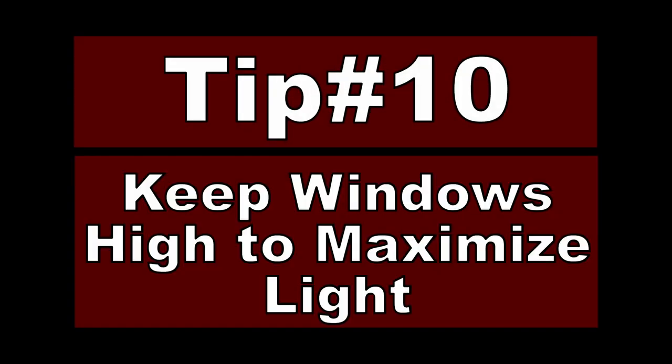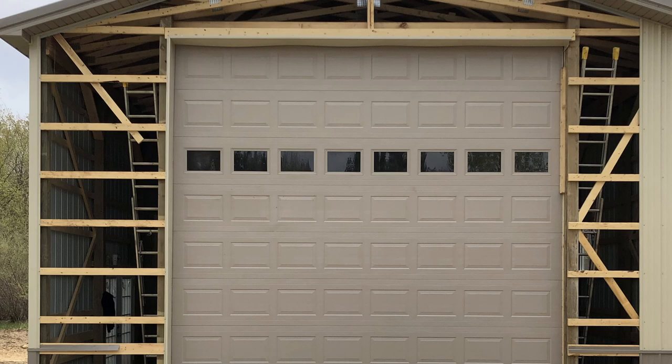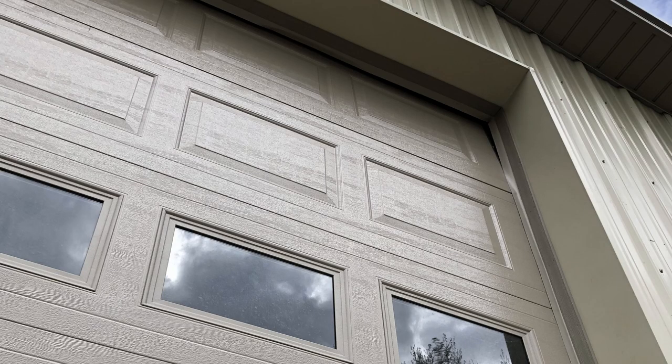Tip number 10, keep the windows high to maximize light. The higher your windows are, the more light you're going to bring into the shop. So I intentionally set my windows at higher than 6 foot. I also put the windows for the garage door almost at the highest position possible to ensure that light came from above rather than being brought in from the sides. It's made a huge difference inside the workshop. It's always light and it feels very airy.